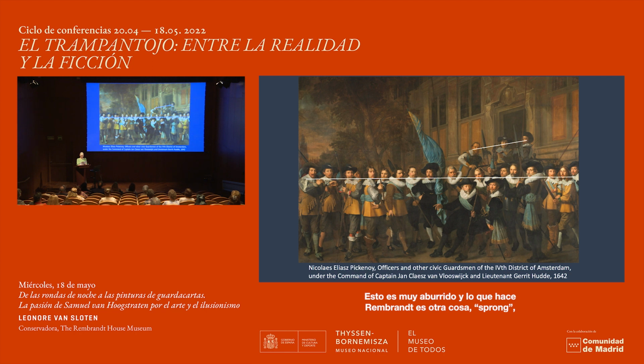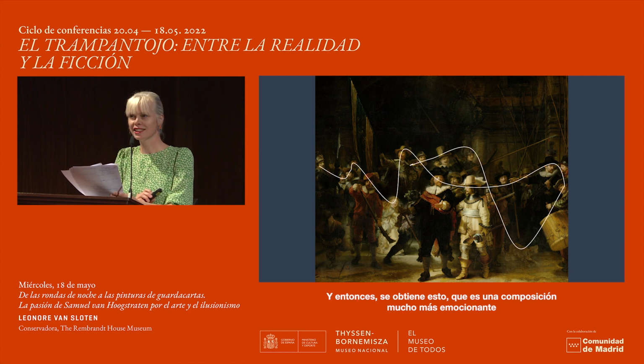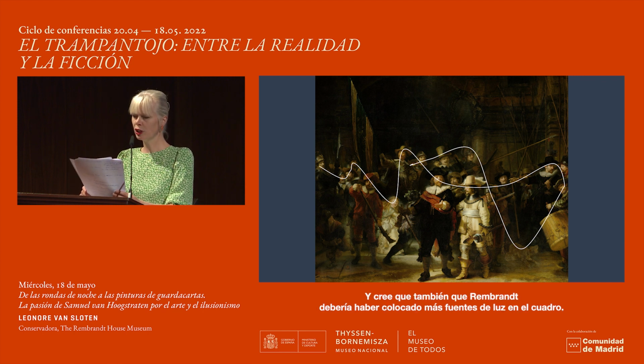And what Rembrandt does is that he uses sprong, beeldsprong. Beeld is face, so the movement of the placing of the heads on different positions on the surface. And then you get this, which is much more exciting. And it forces our eyes to move over the painting in a playful way. A critical remark Hoogstraten makes about the painting is that he thinks Rembrandt went a little bit too far, because some faces are not very well visible, and they're all portraits. And Rembrandt could have added more sources of light into the painting.